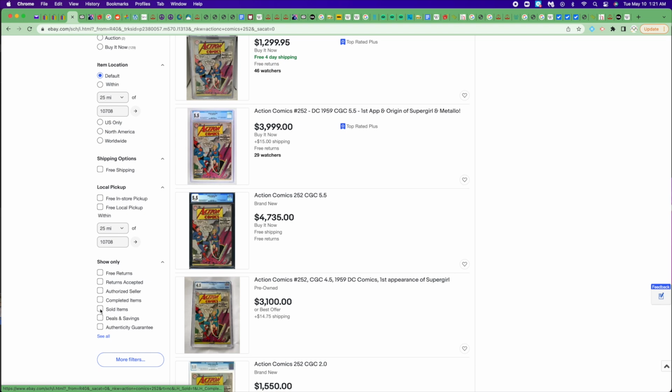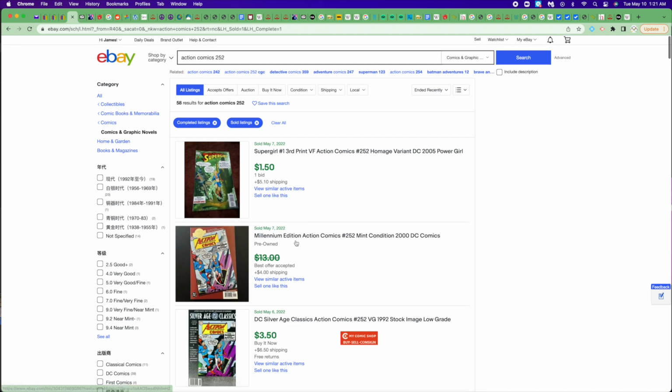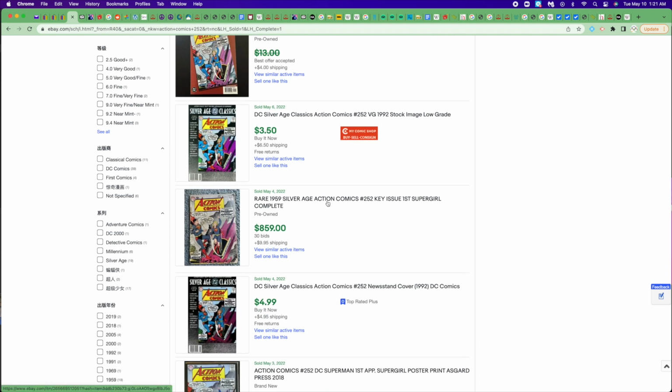So if we go down on the side here and click on sold items, you'll see the items that have sold with prices in green. That's the price they've sold for. Now here, we have one that sold at auction for $859. And it says key issue for Supergirl complete. That's kind of a useful item to look at. It was an auction because there are 10 bids. So that gives you a pretty good idea.